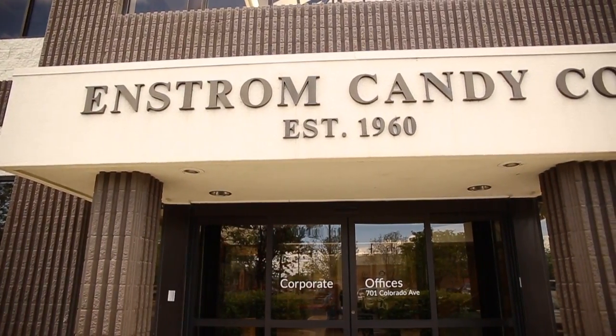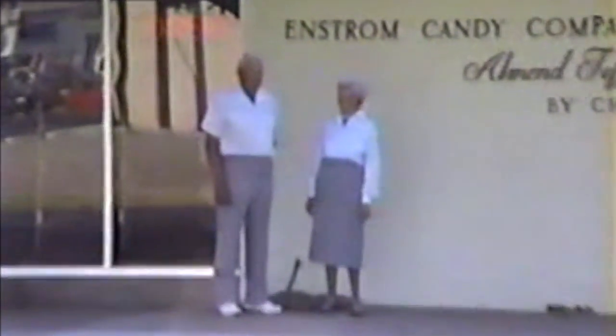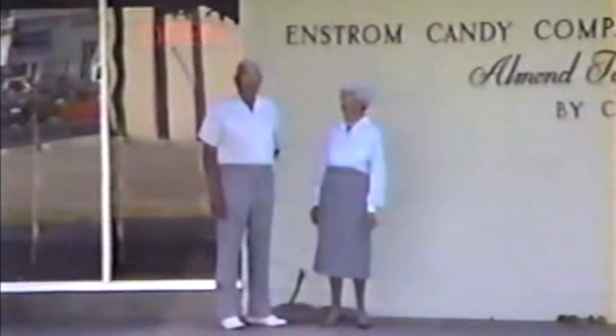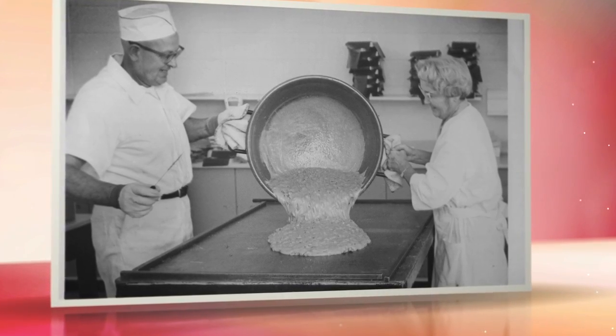Converting toffee fans has been a tradition for the Enstrom family of Grand Junction for 4 generations. There's Grandpa and Grandma Enstrom, Chet and Bernie. I am an Enstrom. Chet Enstrom, the founder, was my grandfather. He actually came to Grand Junction to start an ice cream company. On the side, he was making some candy because ice cream doesn't really sell very well in the winter, so they would have some confections that they would sell in the winter.